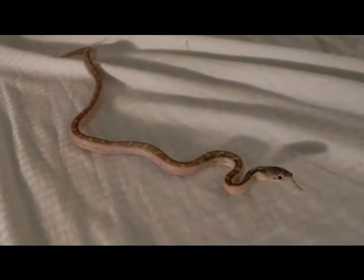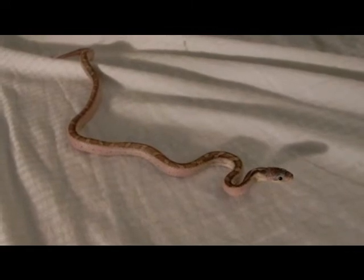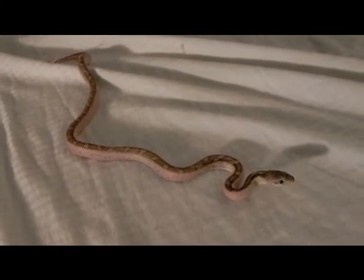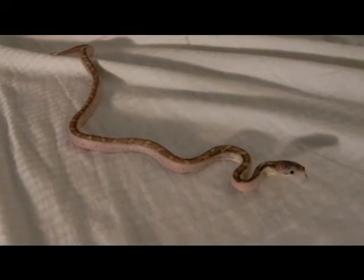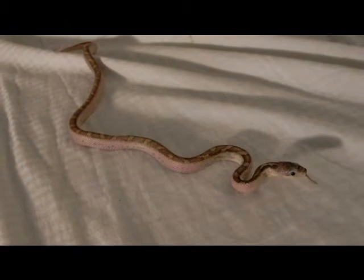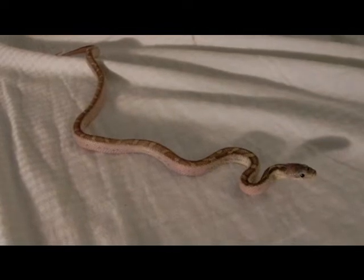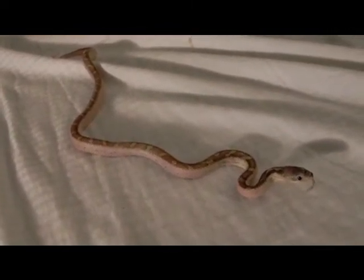Okay, on the other end of the exotic rat snake spectrum, we have a little baby rat snake with a totally different personality than our king rat snake. What you see here is, what do they call it? It's a white-sided black rat snake, so it's a morph of the black rat snake, Elaphe.